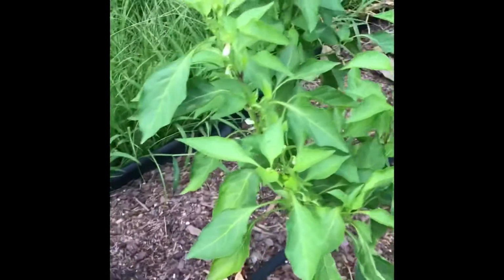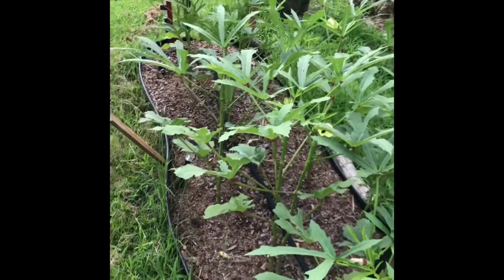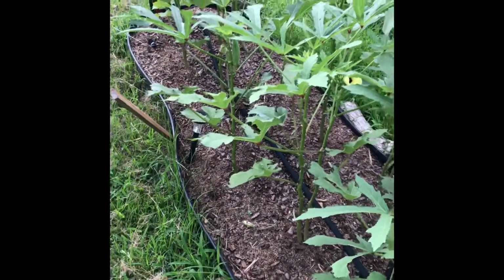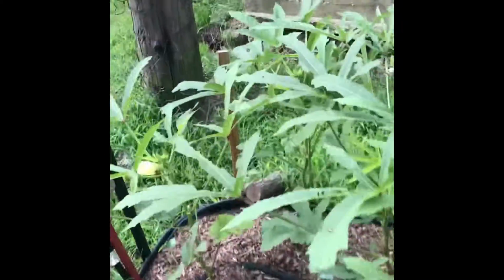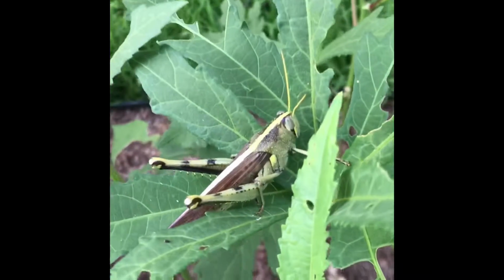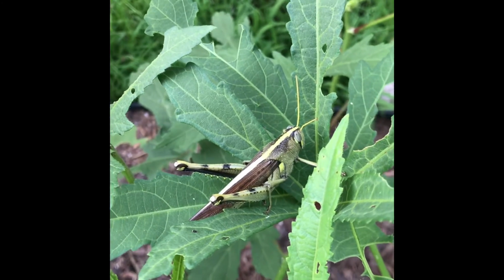But look at all those peppers. The yellow banana peppers are doing really good. And I'm so excited about this okra. Look how big those are. And we got to stay on top of it now because they're starting to really pump out the okras, and I'm excited. Let's see, there's a big one right there. Trinity and I are going to be eating pickled okra. Oh, look, I found a little friend. It's a grasshopper. He's a pretty one.